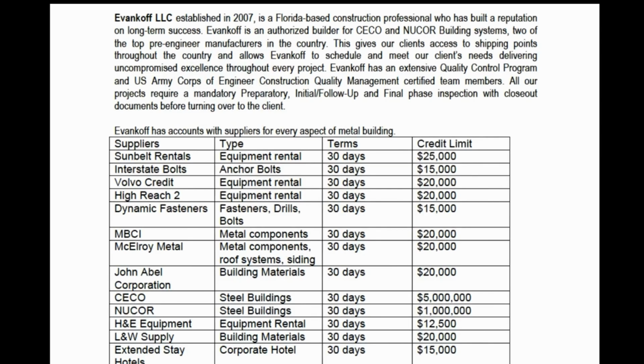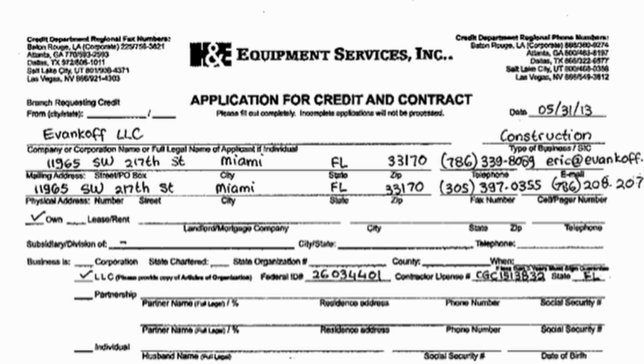So let's go over and move on to, let's say, here we go. H&E Equipment Services. Now remember, let's go back over and look at where I'm at. So you see there, H&E, $12,000, okay? We take the H&E credit application, same process, put down your company name, company information, you fill it out, and on here, they ask for 3 trade references.